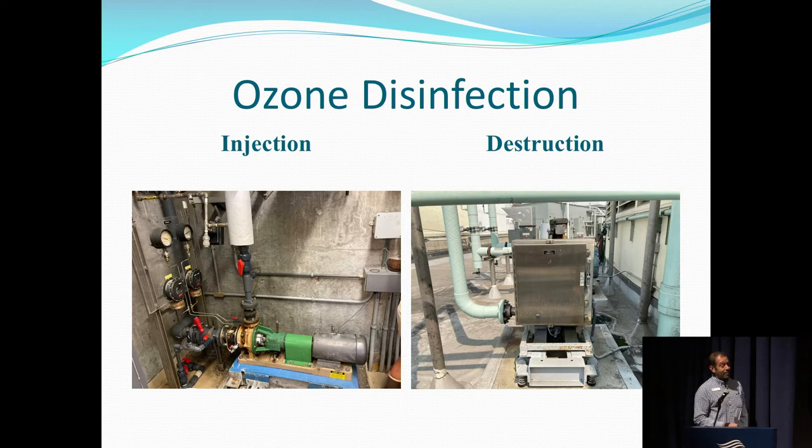Now, some might say, well, what happens with the extra ozone you don't use? Well, all the stuff that gets off-gassed goes into our ozone destruction unit. And these are on the roof, and they suck all the extra ozone off the top, and they put it through a hot bed of carbon, and that disperses the ozone into water and oxygen into the atmosphere.